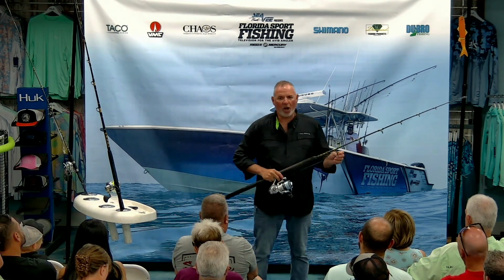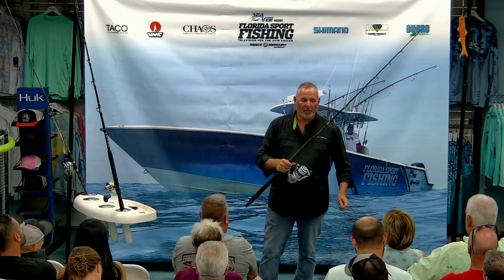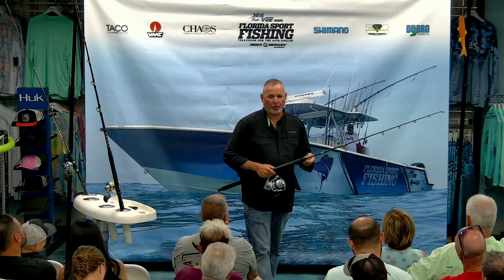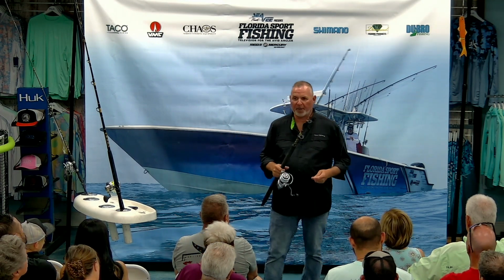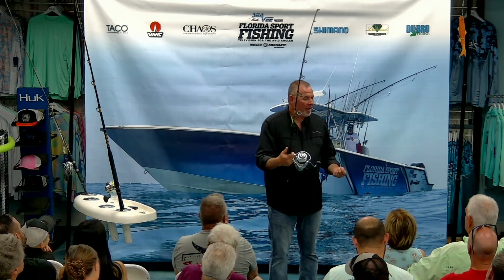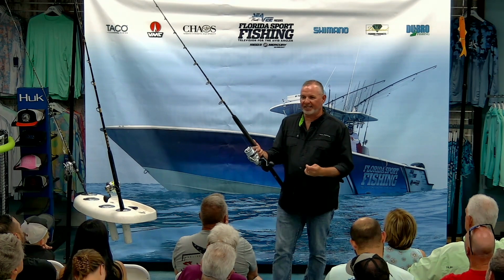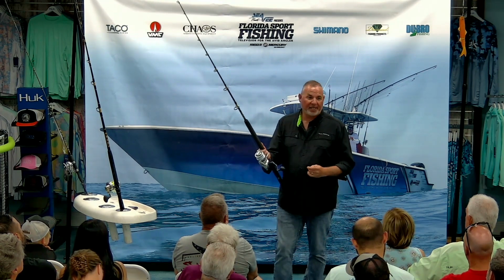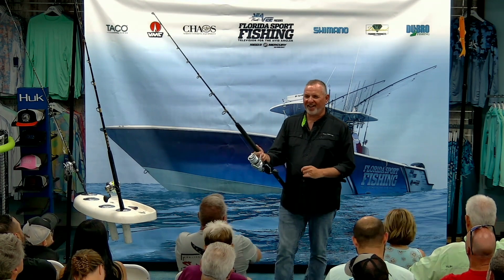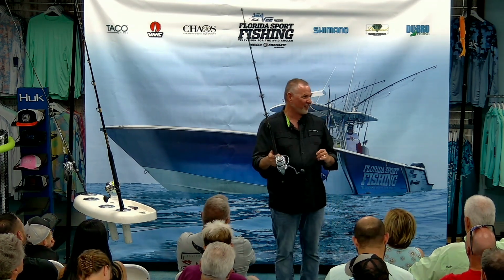Again, no unnecessary terminal tackle. This actually is a high-speed vertical jigging rod built by Chaos, but it just makes a perfect blackfin tuna stand-up rod for a spinner. And there's no reason why a rod that's designed for one application can't be used in a different application. That's what's so great about Chaos rods. You can catch everything on Chaos rods.